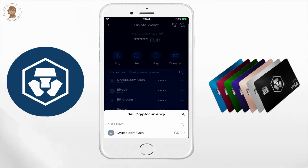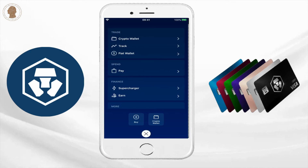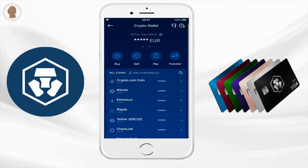Selling crypto using the Crypto.com app. Let's assume you have some cryptocurrencies available inside the app and you would like to sell them to take some other cryptocurrency. Firstly, you need to open the app from your phone and look for the sell button. By pressing it, your sell procedure begins.